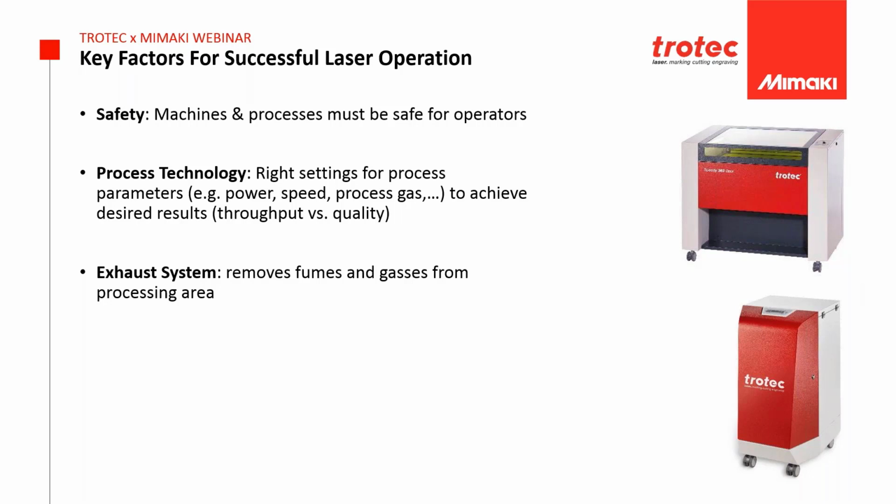The exhaust system is a key feature in a laser system. It's underestimated many times, but it's of high importance to have a reliable operation, and you have to make sure to have a good exhaust system in place. Actually, we do offer exhaust systems that complement all of our laser machines.